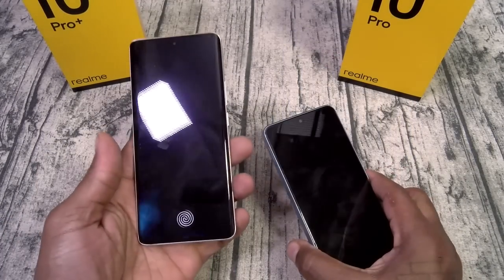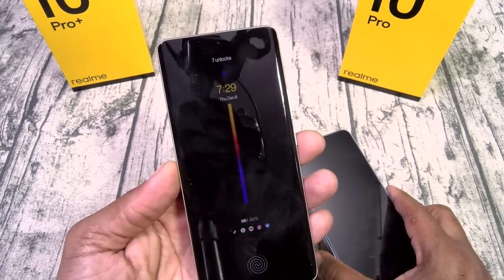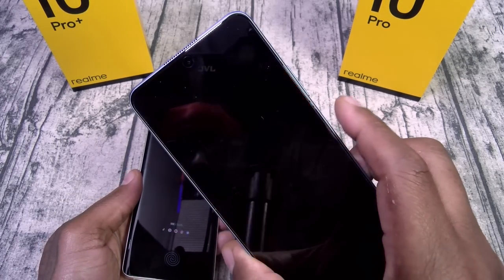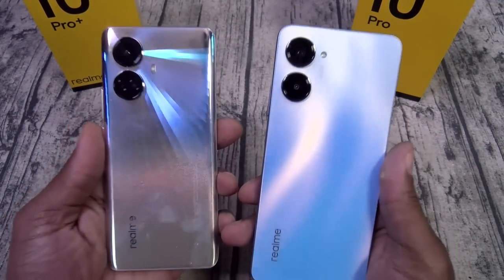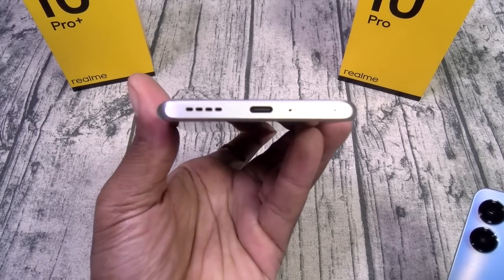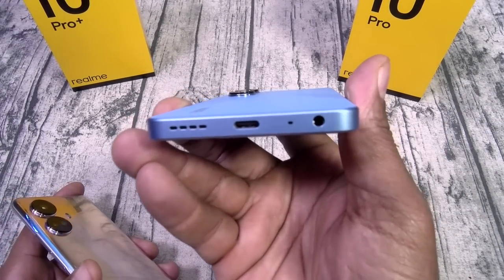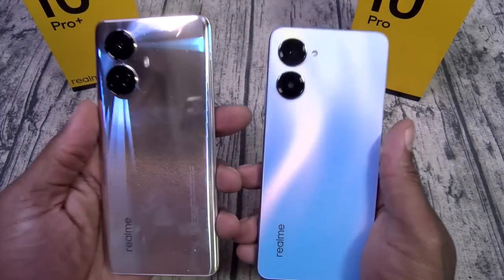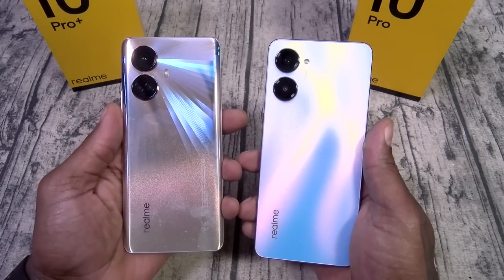Next, always on display. Now with the 10 Pro Plus, you got the AMOLED panel with always on display. With the 10 Pro, LCD, no always on display. And one of the last and major differences that might be a deal breaker for some of y'all, with the 10 Pro Plus, no headphone jack. That's whack. Hashtag bars. 10 Pro, headphone jack. So two phones under $400 that look similar but are completely different.